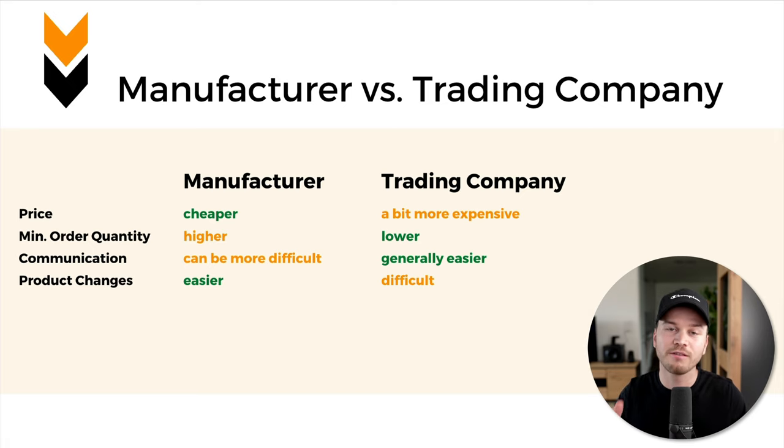Sometimes you're going to notice you're not going to find a manufacturer directly for your product because they are just at some place in Asia and they're not listed on Alibaba. So then you're going to have to go with a trading company, in which case you should do it if it's a good product and a good supplier. Otherwise, you might want to look at another product.